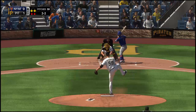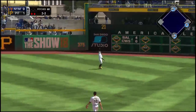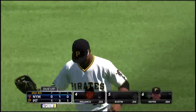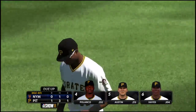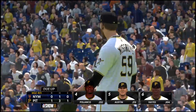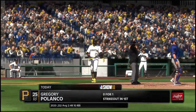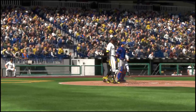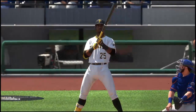The 2-2. Hit the other way out toward right field. Polanco has a read on it, makes the catch, and that'll retire the side. Two left for the Mets. They still trail 1-0. Here's Gregory Polanco. He's 0 for 1 thus far. Fourth inning, right fielder Gregory Polanco.